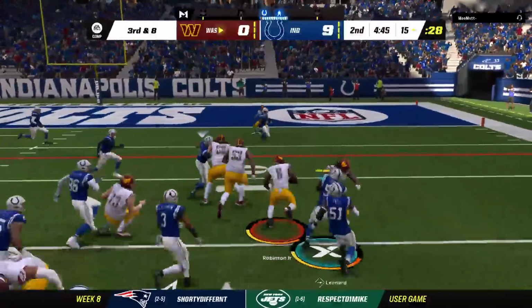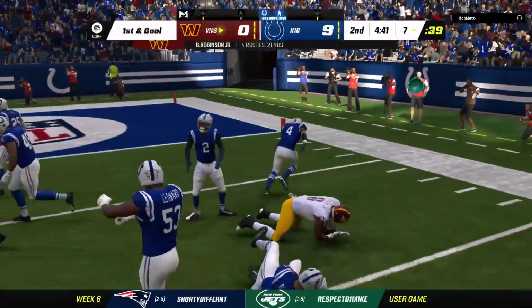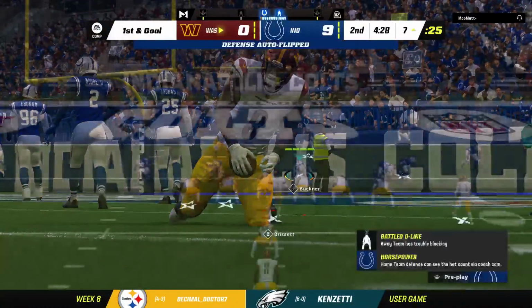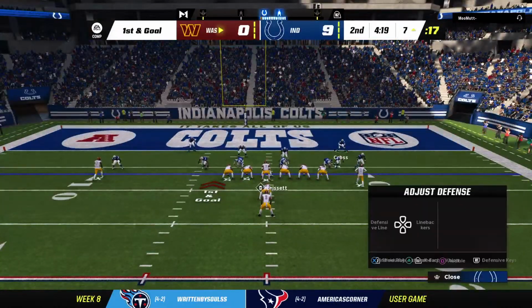On 3rd down, Robinson. And he picks up the first as he's able to take it down to the 7-yard line. That's good for 9 yards as they convert on the 3rd down play.